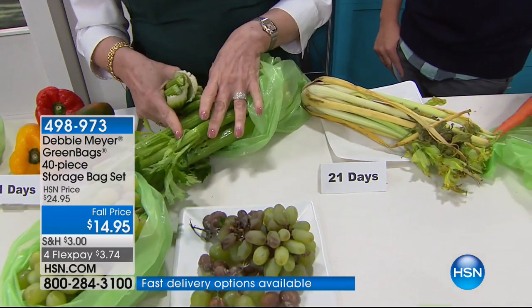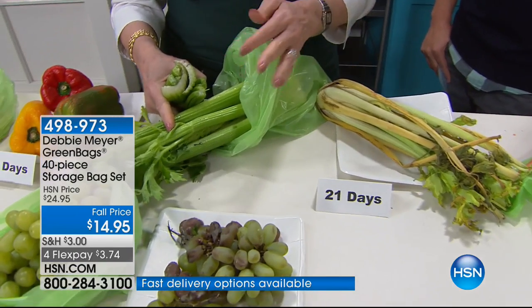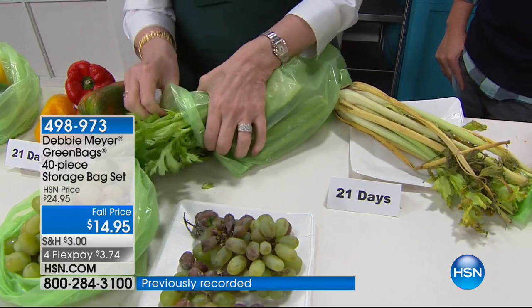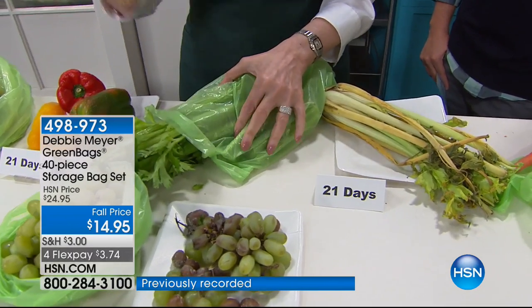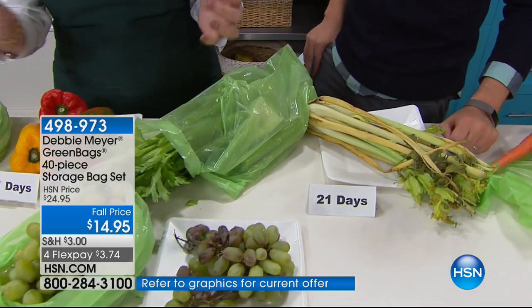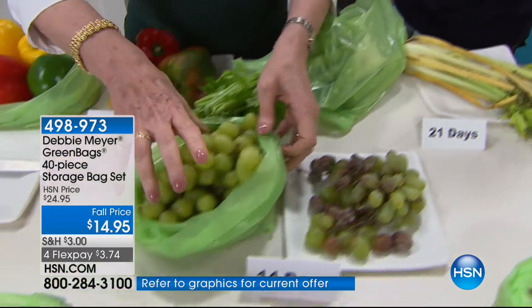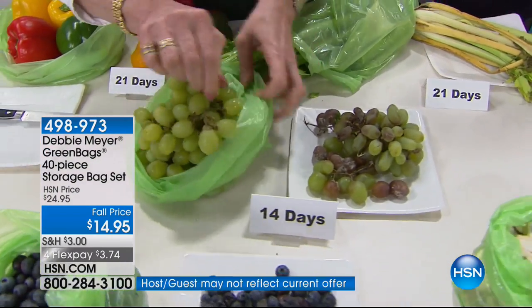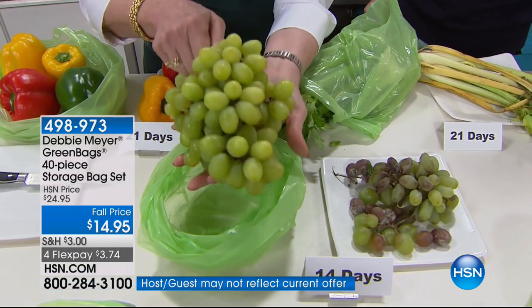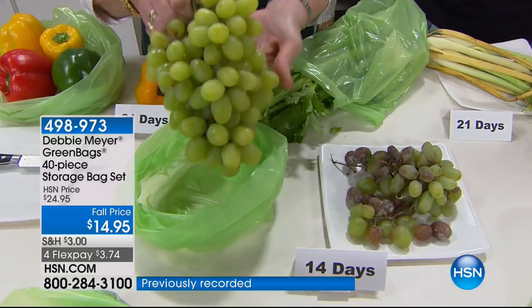And if I didn't finish this, you see a lot of whole fruits and vegetables here. If I didn't finish the celery, it goes back in the bag, and the bag continues to extend its life. It doesn't stop. You don't have to time it. You don't have to do anything to it. Just put it in the bag and you will find that you get to eat the things you bought for your family when they still look like this. That's two weeks. Grapes at two weeks.